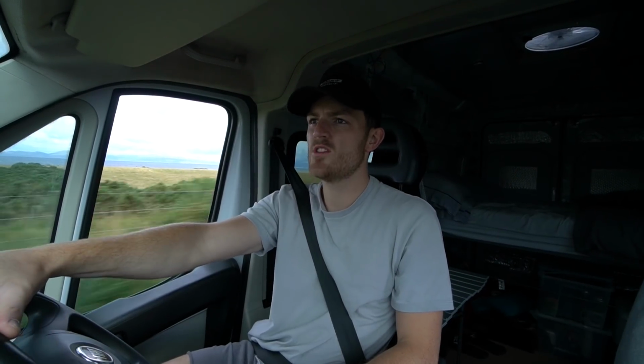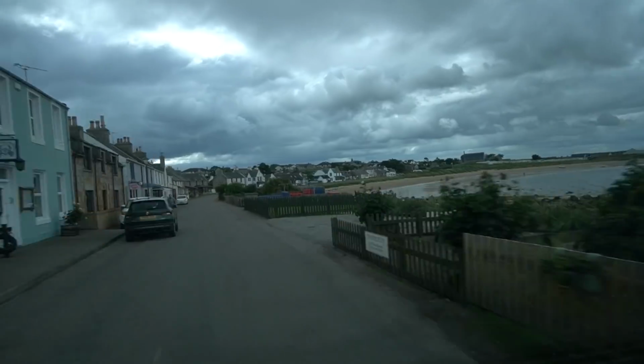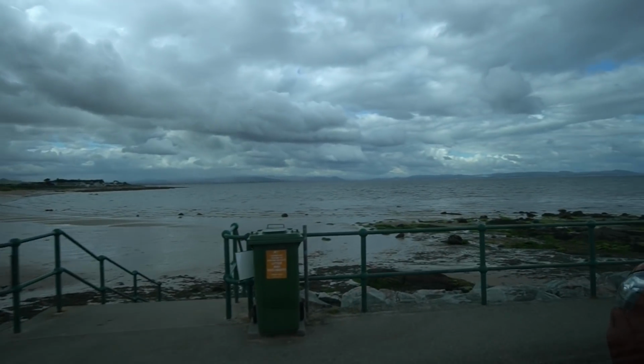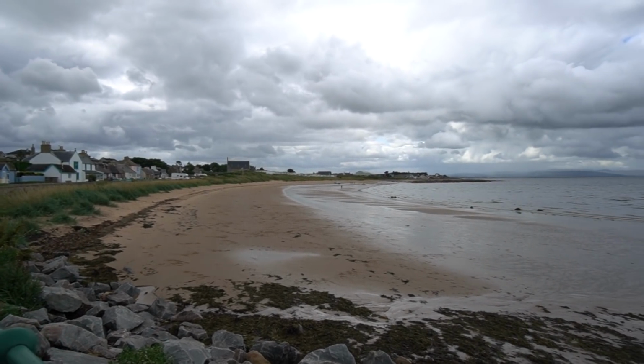We've only got a short drive this morning to Portmahomack Beach, I believe it's called. It's been recommended by quite a few people. It's not massively beach weather, but it's only 10 minutes the way we came anyway, so it's worth checking out, and we'll have a look and see what it's about. So definitely a lovely little town, Portmahomack, definitely pronouncing that wrong, but we're not going to hang around there too long, to be honest. It's not beach weather, as I said.